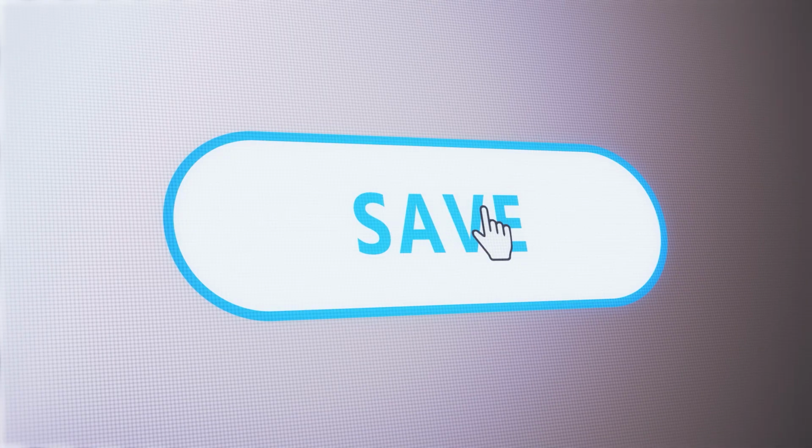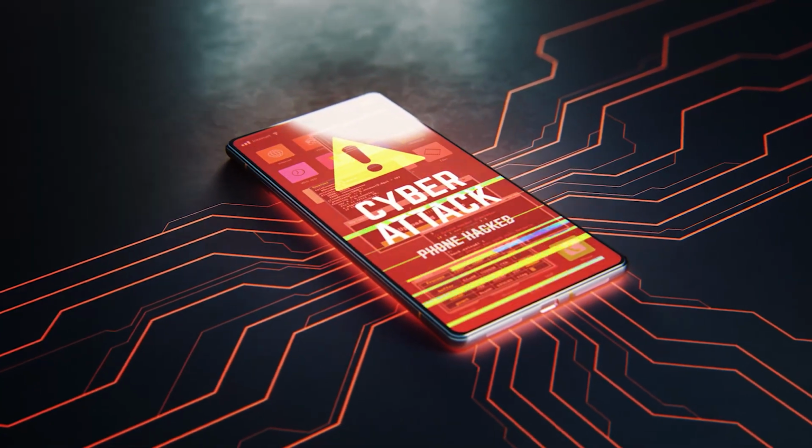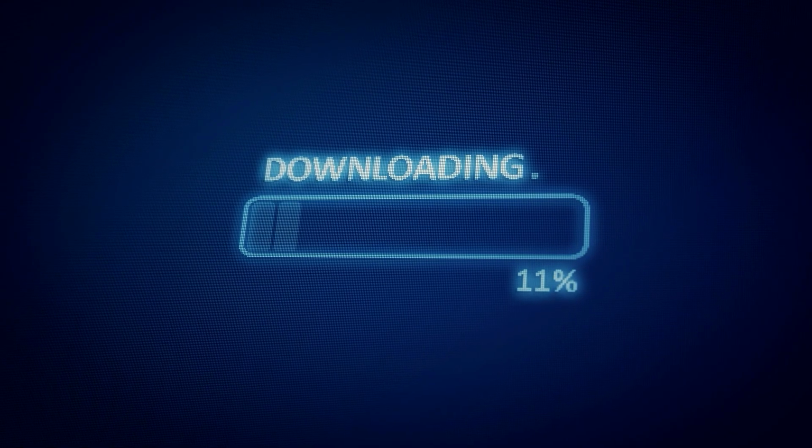Saving passwords in your browser might seem convenient, but if malware or a hacker gains access to your device, they can steal all your stored credentials in seconds.